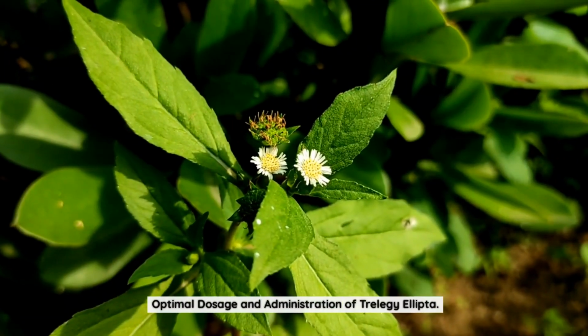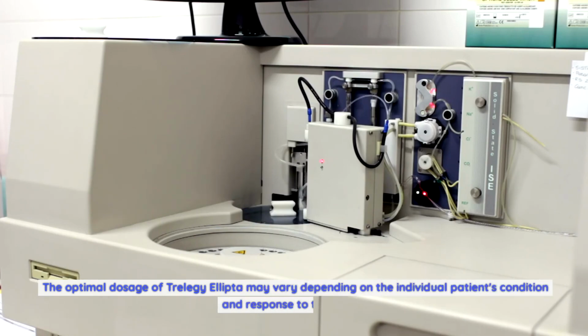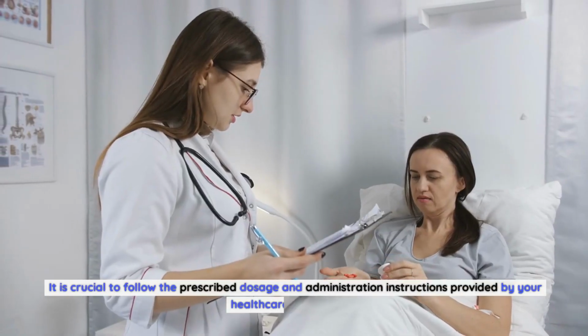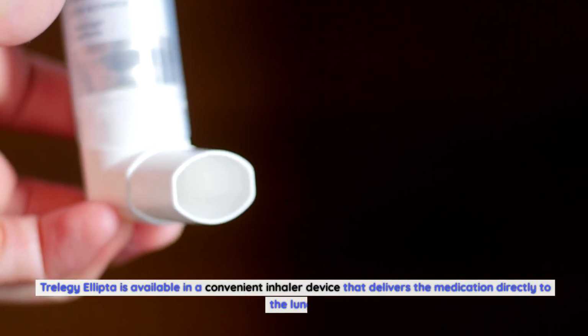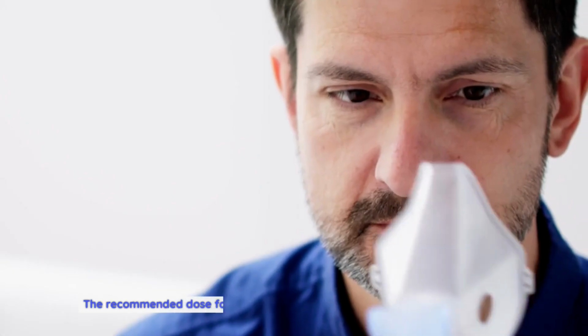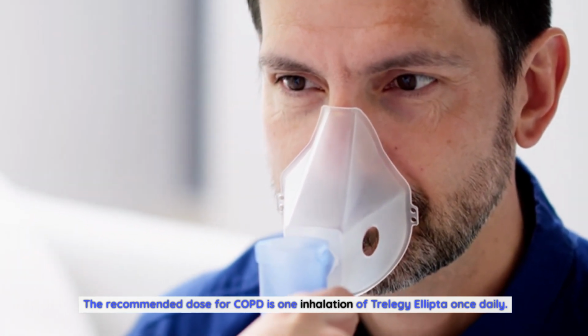Optimal dosage and administration of Trelegy Ellipta. The optimal dosage of Trelegy Ellipta may vary depending on the individual patient's condition and response to treatment. It is crucial to follow the prescribed dosage and administration instructions provided by your healthcare professional. Trelegy Ellipta is available in a convenient inhaler device that delivers the medication directly to the lungs. The recommended dose for COPD is 1 inhalation of Trelegy Ellipta once daily.